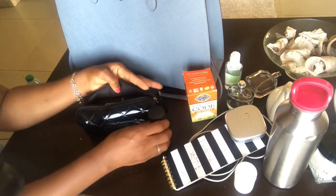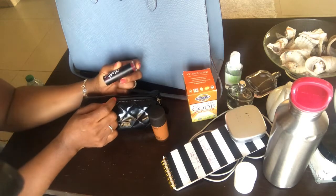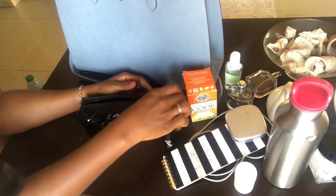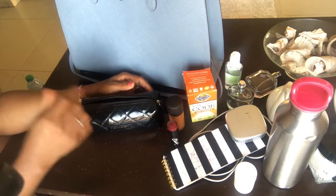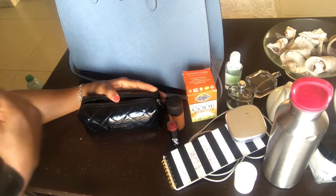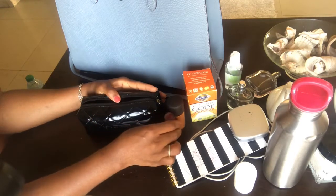So I have here my MAC. This is a dupe for Ruby Woo. My younger sister actually gave me this one, but it looks to me like, you know, how many of you have applied this lipstick and your lips are not breathable? It looks like it's burning. This particular one gives me that experience, so I don't use it.